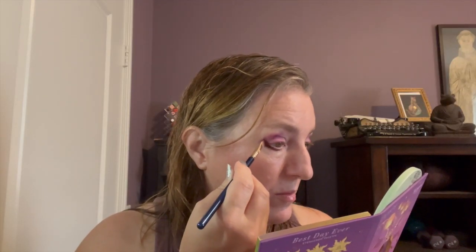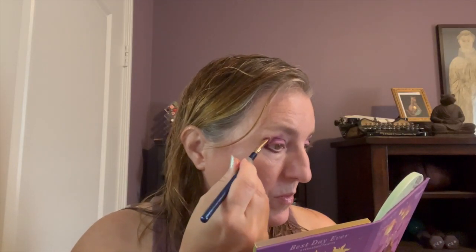Okay, so we've got started with the darker look. Let's keep going with that. Bring it up. And outer corner here. Now in the end we're going to put on a dark liner, but we want to see what we can do.